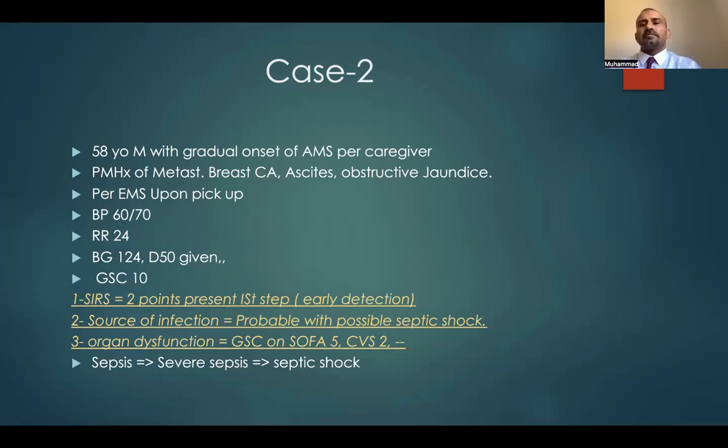Very quickly, I think I have time to go over case 2. A 58-year-old male with gradual onset of altered mental status per caregiver, past medical history of metastatic breast carcinoma, ascites, obstructive jaundice. Per EMS, upon picking up the patient from home, blood pressure was 60/70, respiratory rate 20, blood glucose 124. The patient received D50 in the field, Glasgow Coma Scale was 10. Let's use our knowledge of SIRS and take the recommendations of the guidelines and follow the system.